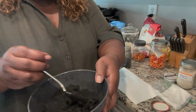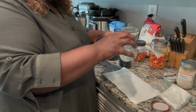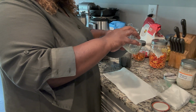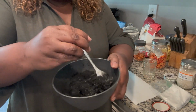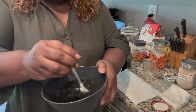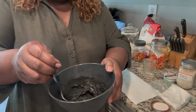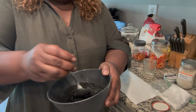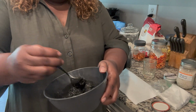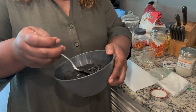So you can see that it's like clumping up. I need a little bit more water because you want this to be paste-like. And if I added too much water and it got too soupy, then I would just add more charcoal. Okay. Just like that, it's coming together. So that is exactly what it looks like.